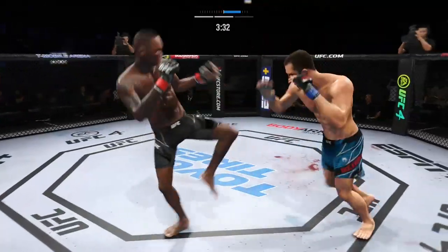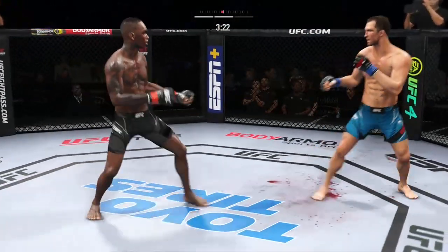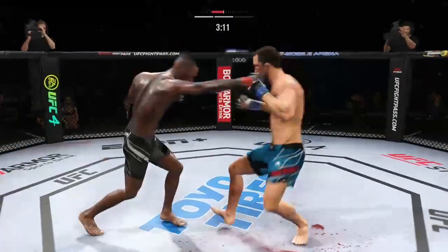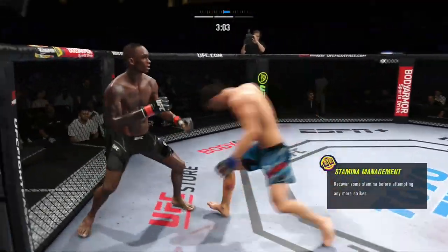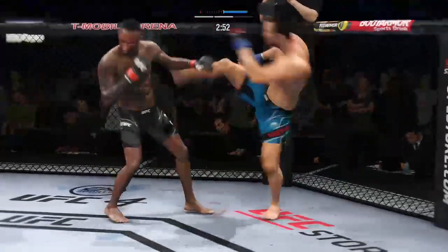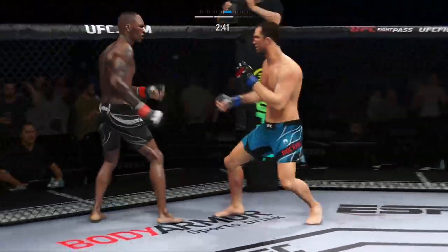That shot is blocked by Adesanya. Big punch lands. Ooh. Three minutes to go in round 2. Well, his corner was pretty urgent. Oh! He's in trouble. He's hurt bad. Oh, he might be out.